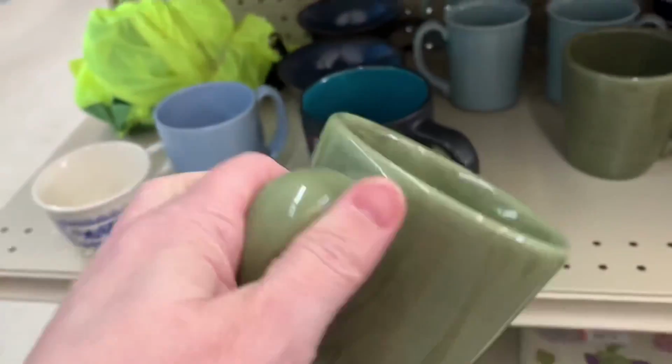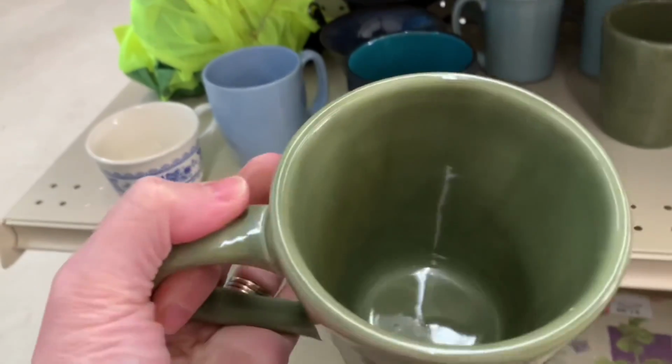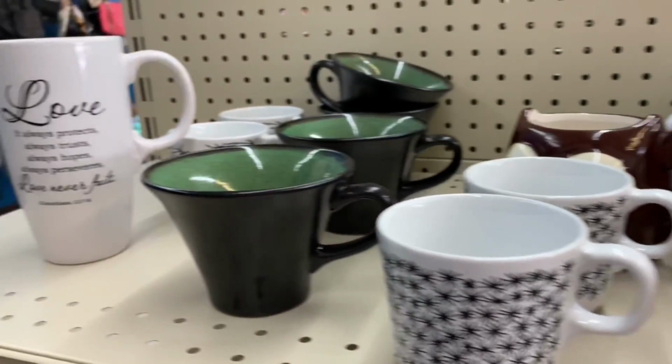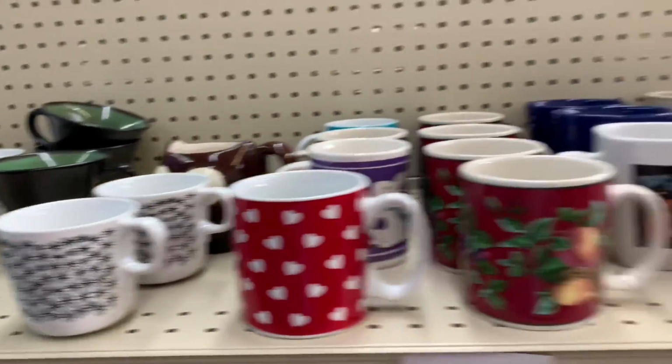Y'all, I absolutely love this color of sage green. I'm going to be painting my kitchen cabinets, well, the bottom kitchen cabinets, a sage green, and that color is almost exactly what I want. So I loved those coffee cups.